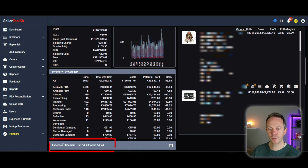And then right down the bottom, you've got the expenses statement. So again, this is showing you a detailed breakdown of all of our expenses. So I can't show you that.